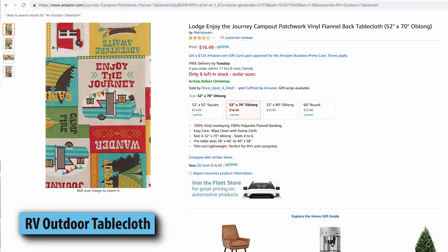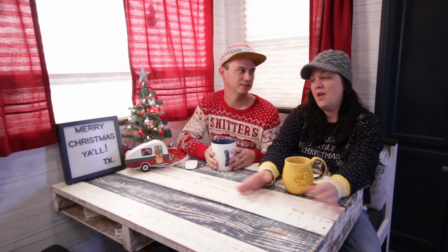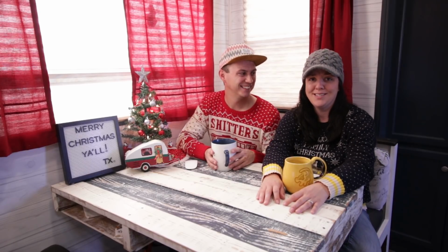And then tying into that for outside stuff is picnic tablecloths. Ashley's actually gotten two different RV picnic tablecloths. I do have two different ones. They don't take up a whole lot of room. Let's be honest, they collapse up nicely. We have one that we can use any time of the year, and then I do have a fall one. I've thought about a Christmas one. Let's not lie to anybody.